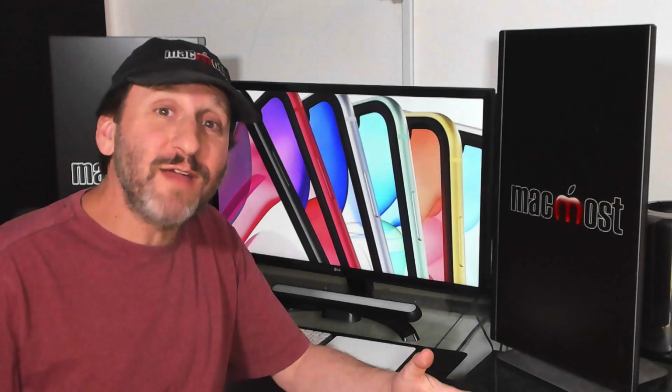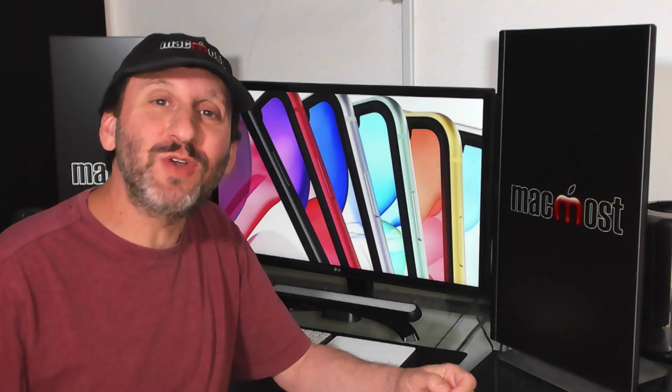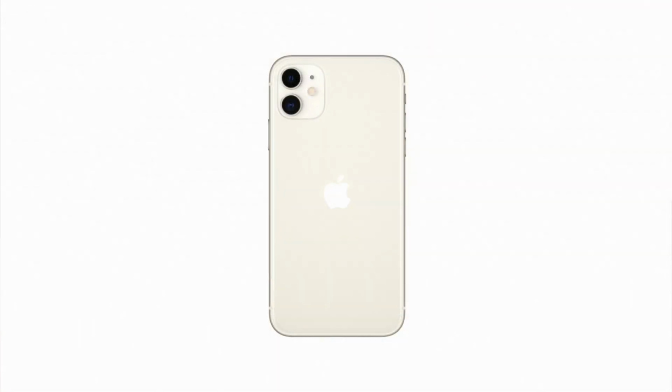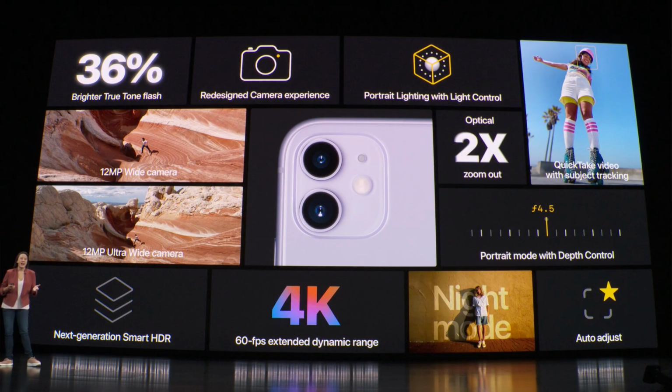So the three new iPhone models are called the iPhone 11, the iPhone 11 Pro, and the iPhone 11 Pro Max. The iPhone 11 comes with two cameras, the regular wide-angle lens and an ultra-wide-angle lens. In addition, it has a new A13 chip, all the new iPhones do, slightly better battery life, and also it has a new camera on the front. It's a 12 megapixel camera. It can do 4K video and it can even do slow motion. So you can do slow motion selfies.